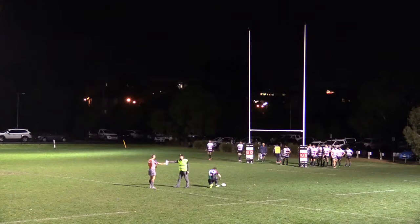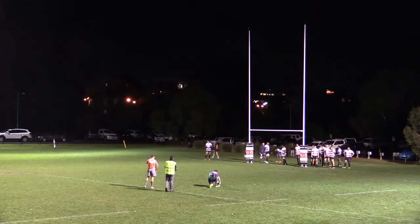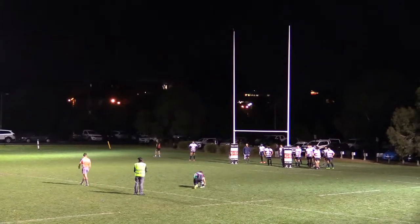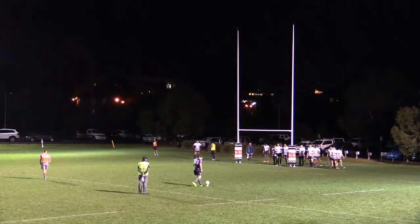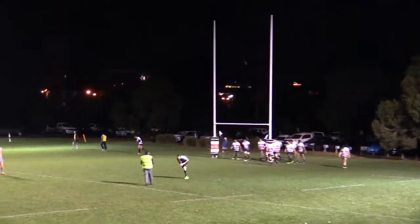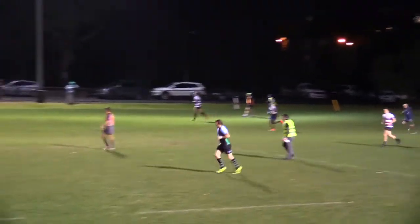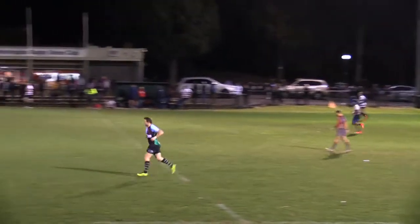Peter Breen, the Kiwi, looking to add to his 6 conversions so far. He's 6 from 7 so far today. Breen takes 2 steps back and just slots that through. He is now 7 from 8. Harlequins 54, Box Hill 7.